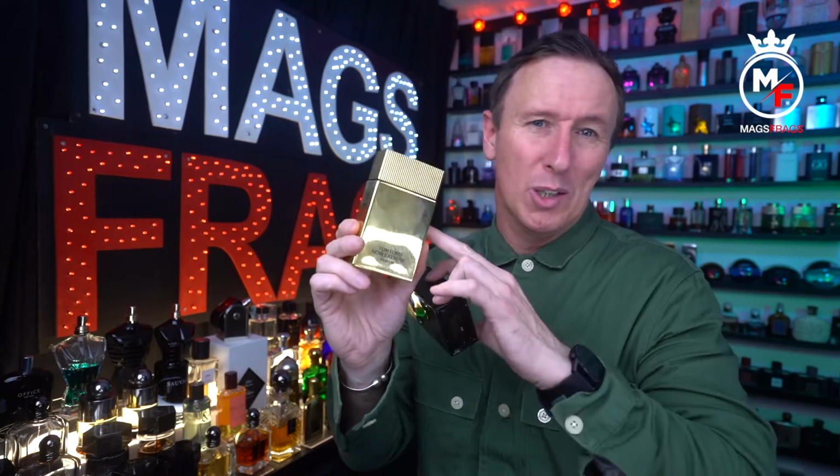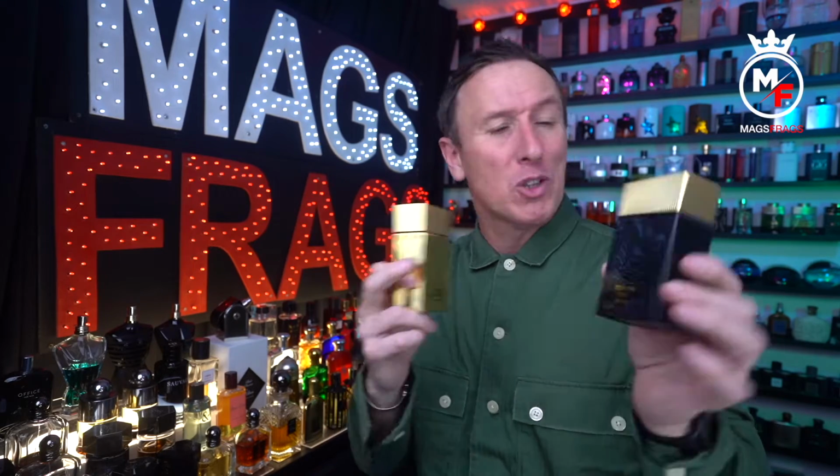This all gold colourway is a little bit tacky in my opinion, and I also like to be able to see the levels of the juice. So I do prefer transparent glass fragrance bottles rather than these completely opaque style ones.